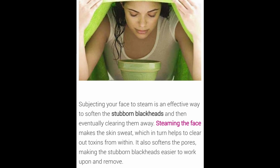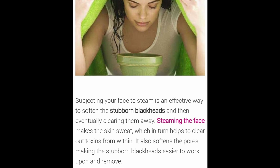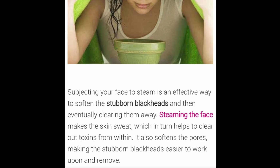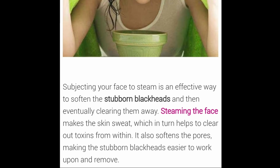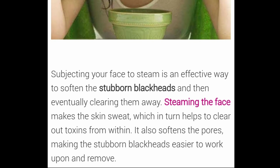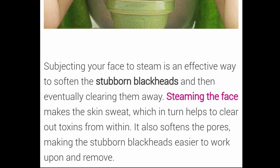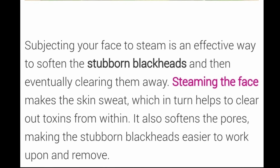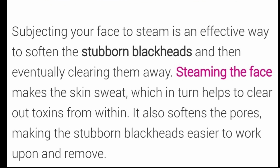3. Steaming. Subjecting your face to steam is an effective way to soften the stubborn blackheads and then eventually clear them away. Steaming the face makes the skin sweat, which in turn helps to clear out toxins from within. It also softens the pores, making the stubborn blackheads easier to work upon and remove.